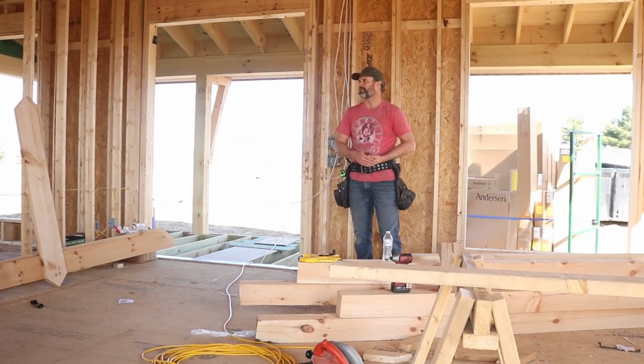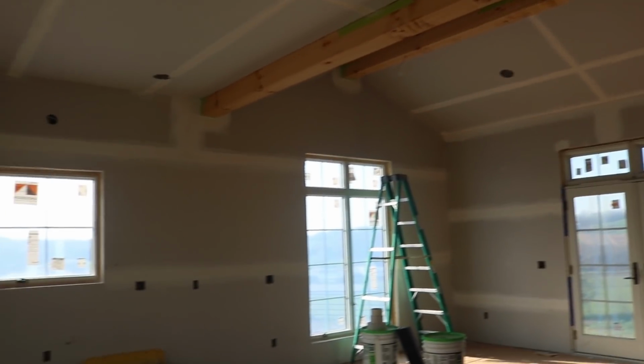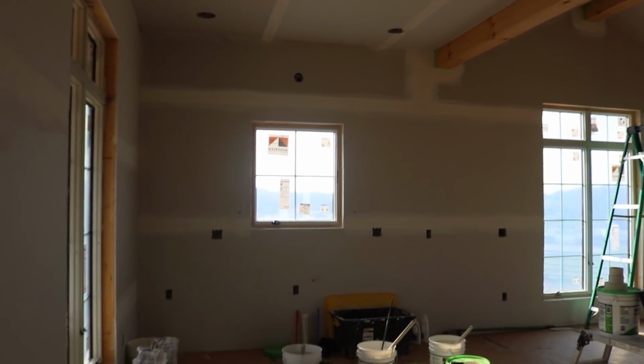So this winter we ordered some beams. I knew we wanted some beams in. We have a cathedral ceiling in the living room part, and then also in the kitchen. Just wanted some wood up there in the ceiling. And we got those from Walnut Valley Log Homes.